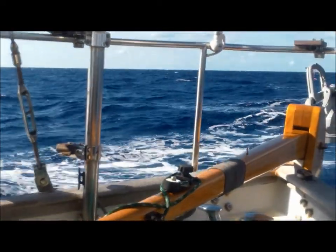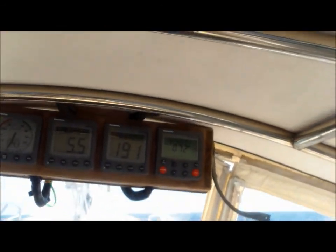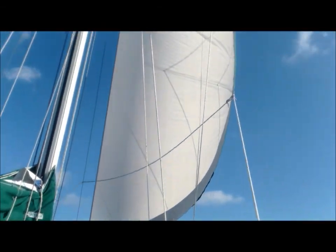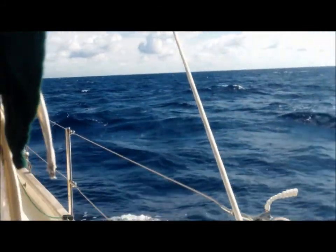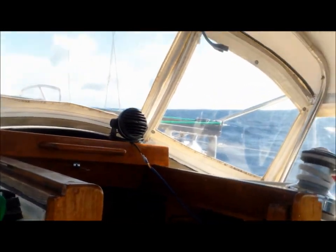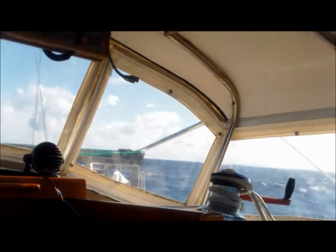We did the first year and only pulled it out twice, and just decided the cost benefit wasn't good enough on that. Right now we have just the Genoa up, which is our single large foresail. You can see the Genoa there. It's tacked to the bow of the boat, and we are heading dead downwind. The wind is coming from directly behind us, and it's pushing us across Exuma Sound. We'll go about 50 miles today from Norman's to Little San Salvador.